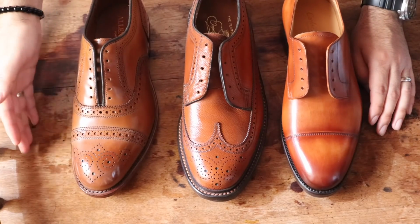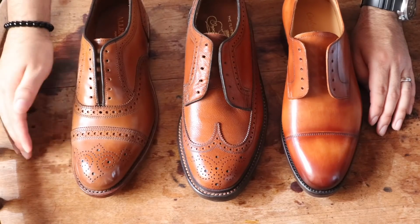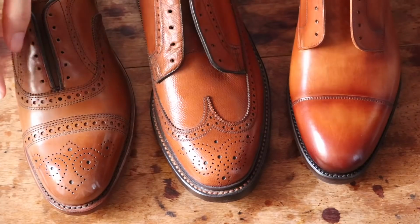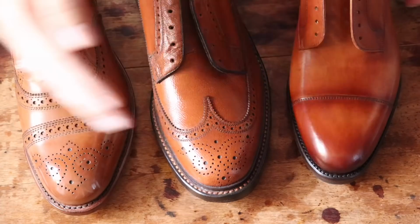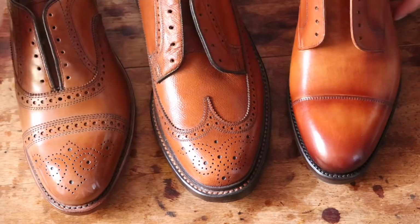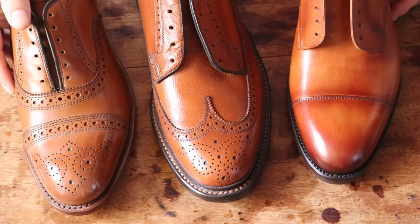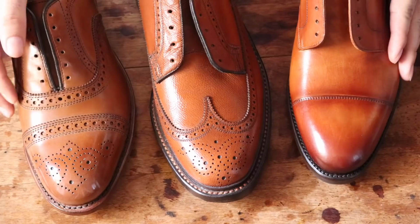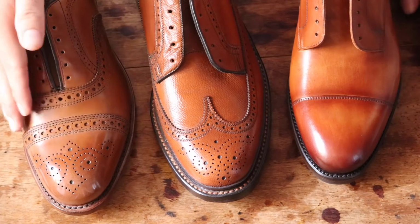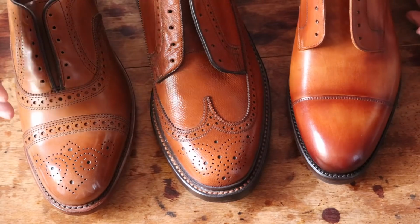For example, black and dark chocolate brown are more formal than tan and light brown. Moreover, shoes with broguing, these small holes seen along here, are less formal than shoes without them. Of the 3, color, style, and detail, I believe color is the main indicator of a shoe's formality. Hence, a black cap-toe Derby with brogues is still more formal than a tan Oxford. The color is just too formal and drowns out the other 2 indicators, in my opinion.